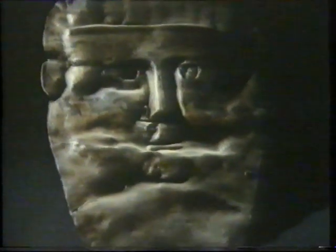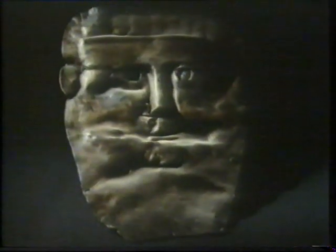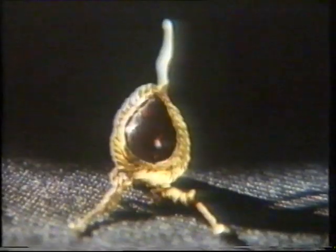A number of intriguing objects had already been found in the spring by Major Davis, like this pewter mask. Perhaps there were more treasures to be found, offerings thrown to the goddess Sulis Minerva.